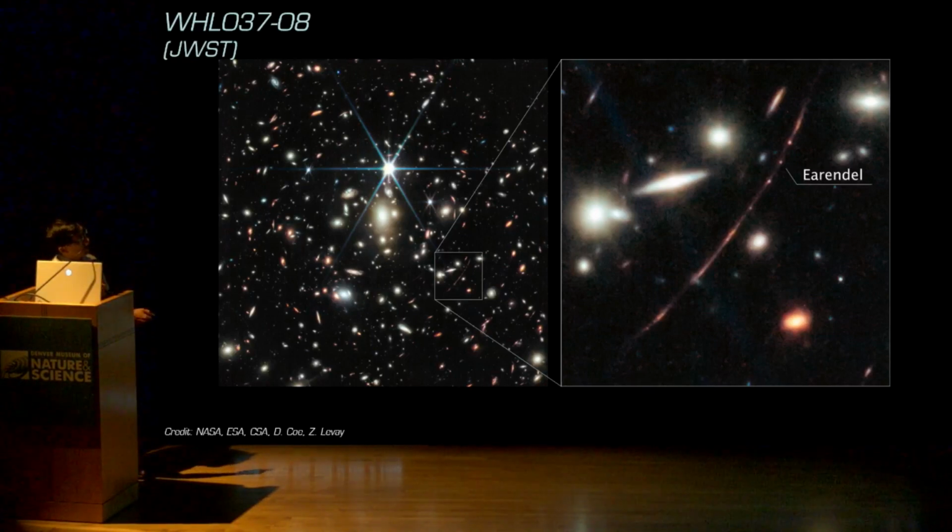You might notice that they've given a name to the star, Earendel. This was given by the authors of the paper that came out last year. And Earendel, and I'm not sure if I'm pronouncing it right, is actually an Old English word, which means either morning star or rising light. And if you're a fan of The Lord of the Rings and you've read a lot of Tolkien books, you might also notice its name appearing in The Lord of the Rings as well.